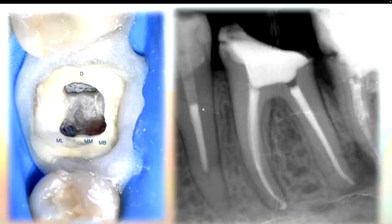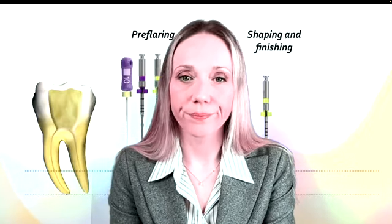In this case, I used the single cone and bioceramic sealer for the obturation, but the obturation in this case was not influenced because I had a good shaping from the crown to the apex. I tried to be as conservative as possible considering the shape of the mesial root of the first lower molar, and it seems that everything is going fine.